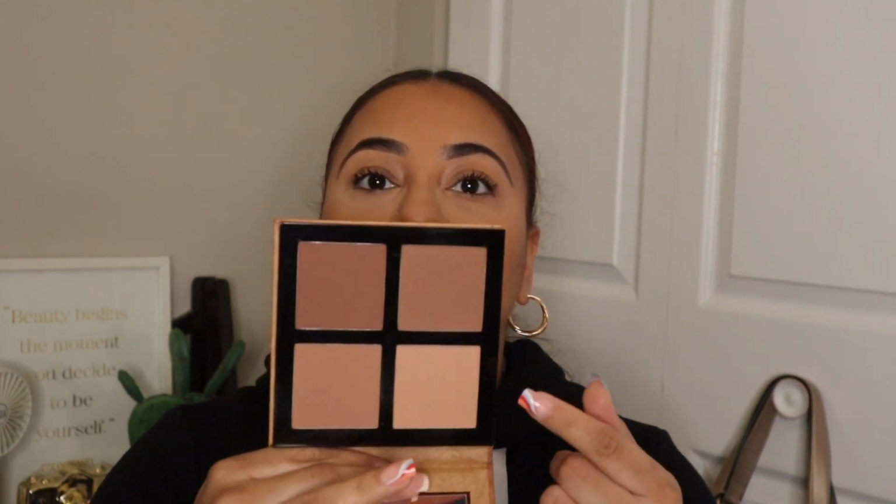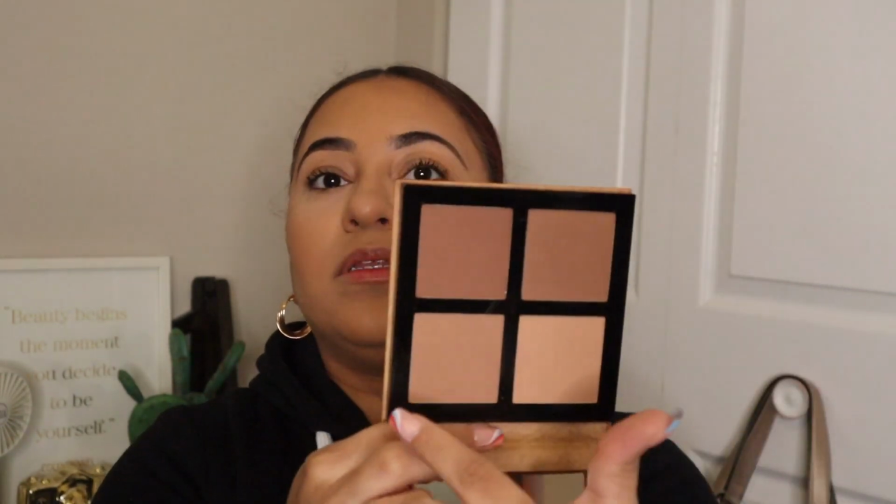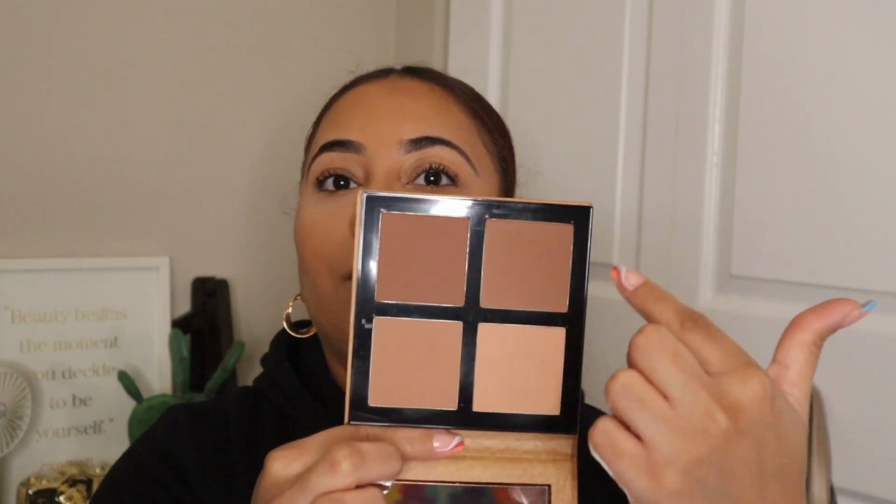Yeah, I could definitely see the difference in the Chanel cream bronzer versus the Fenty. I feel like the Fenty one is kind of standing out a little bit more. So I'm just gonna take my Essence bronzer palette and just use this. I typically use the second shade and the third one, just kind of mix them to add my bronzer.